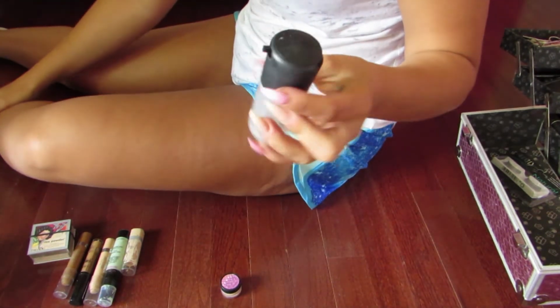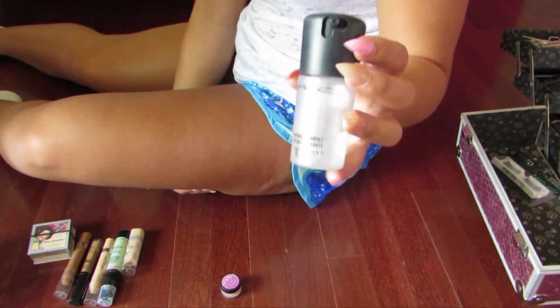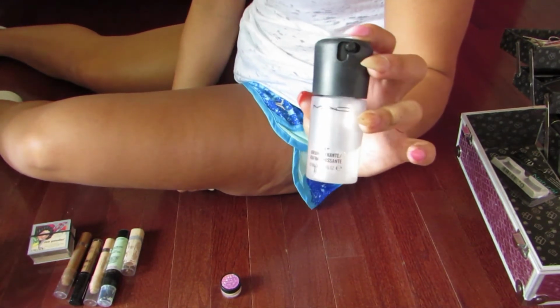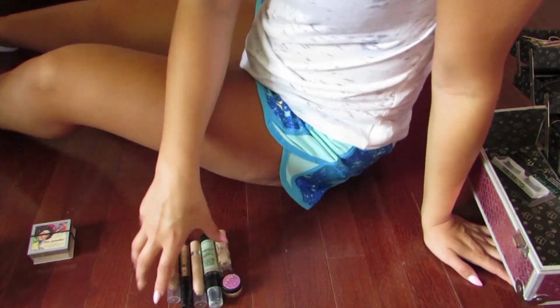Also in here I keep my mini MAC Fix Plus, and usually I keep this in there not for a finish but mostly for glitter shadows to have them stick on a little bit better.